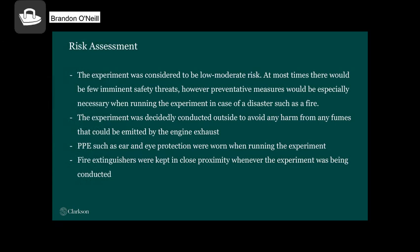The risks involved in this test were numerous but easily mitigated. Moving engine parts were made known to all members of the test group, and hot components were isolated. To reduce the possibility of exhaust inhalation, the tests were performed outside, and eye and ear protection was worn throughout the operation. In case of fire, extinguishers were kept within reach at all times, and when a risk was imposed during component manufacturing.